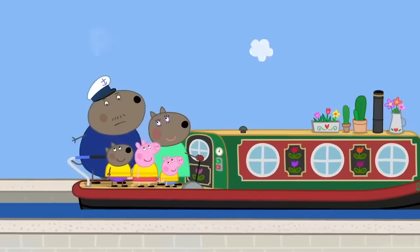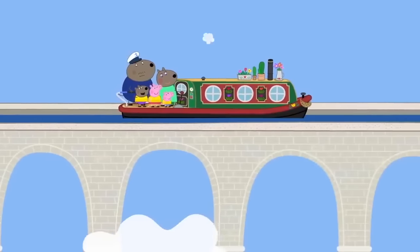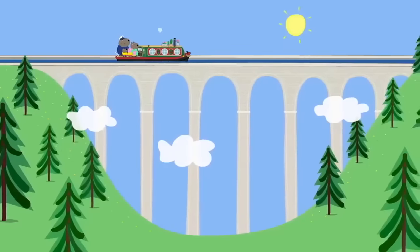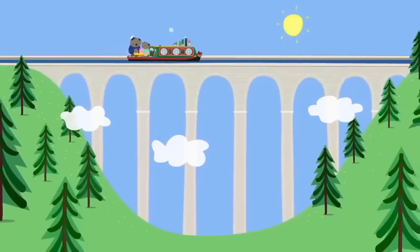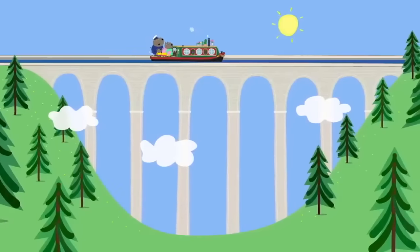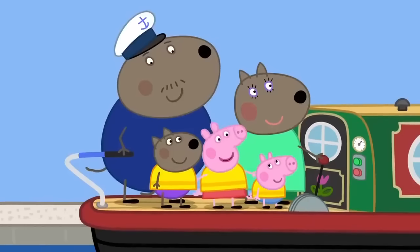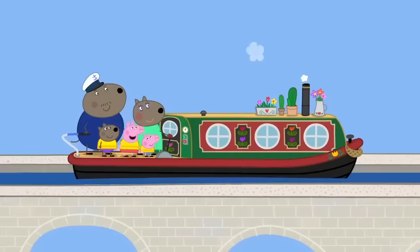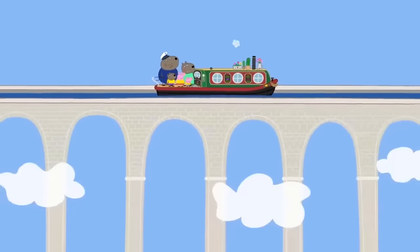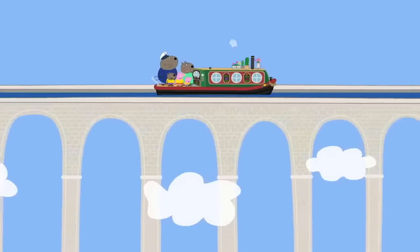Whoa! Where's the ground gone? We're in the sky! We're sailing over a bridge. Yes, this bridge means we can sail high above the valley below. Ha-ha! Sailing across the sky. What could be a better adventure? Sailing across the sky in a boat so high, floating on the water, sailing across the sky.